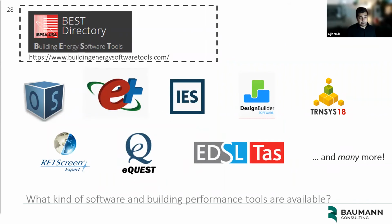There's a lot of software and building performance tools available for this. I've included several logos of popular energy modeling software on here. This is not all. There are literally hundreds of tools that do this. These are just some of the more popular ones. There's a directory provided by the International Building Performance Simulation Association. Yes, that's a thing. They maintain a directory of software used all around the world for this purpose.